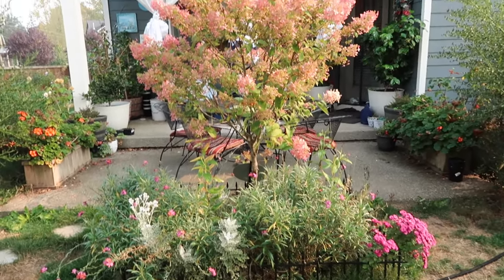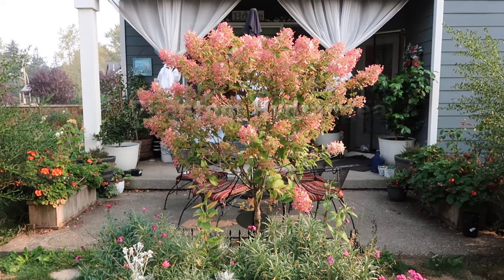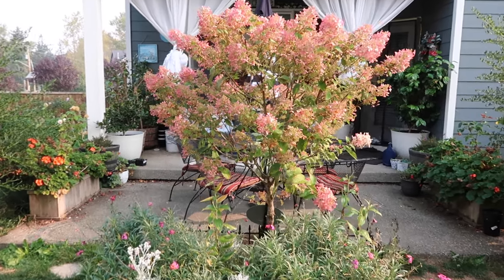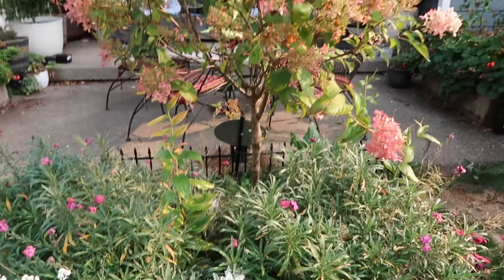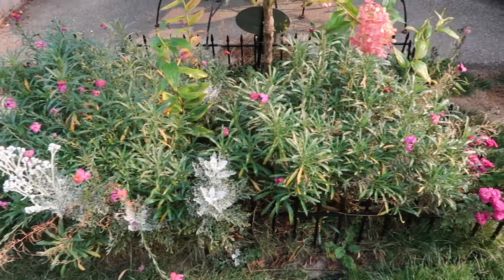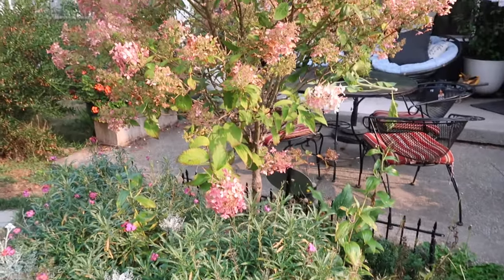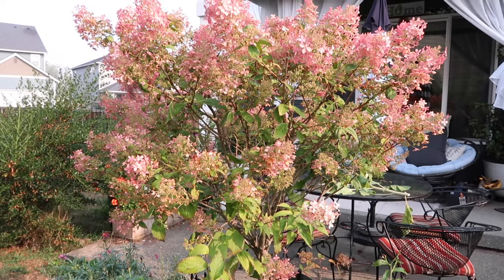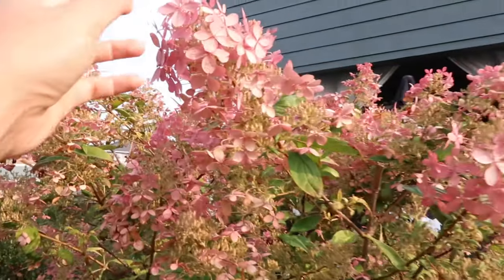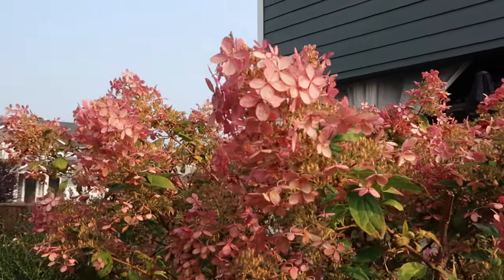But this is the tree that I would like to show you. This is Phantom Hydrangea, or Hydrangea paniculata, in a tree form. This is its third growing season in my yard, and I did some underplanting around it. I've got some wallflowers, some dusty millers, and some more pink chrysanthemum. This tree does really well among other plants in the same bed, so it's a good team player. And in the summertime, these little petals are really creamy white, a really beautiful creamy white shade.